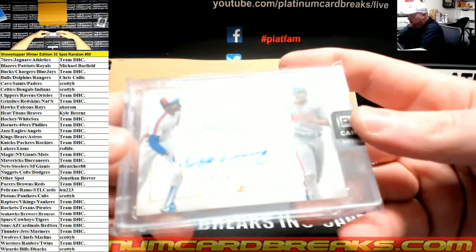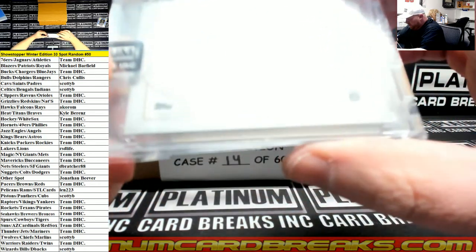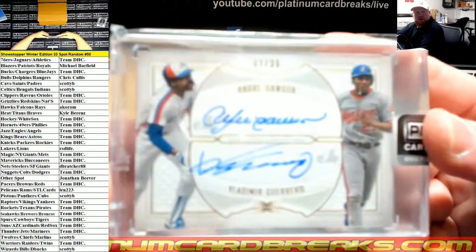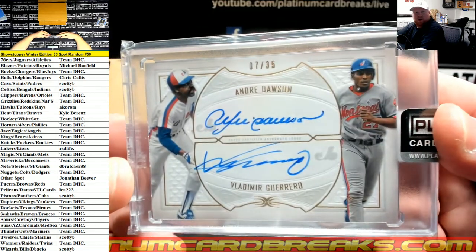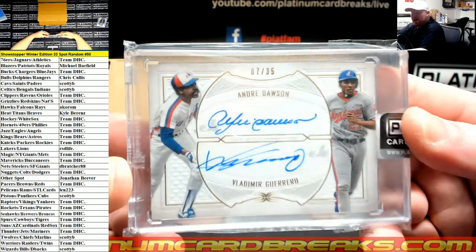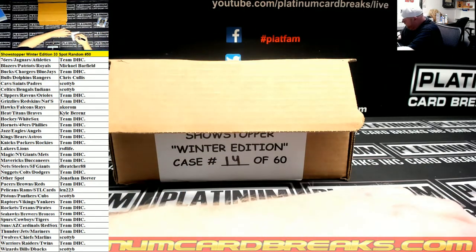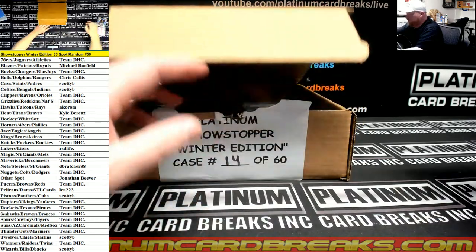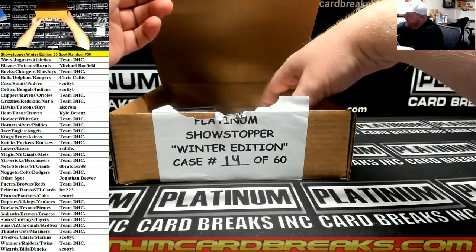Next up, we got a dual auto from Definitive Collection from 2019. Expos, Dawson and Vlad Guerrero. Number to 35. Expos will go to the Nationals.